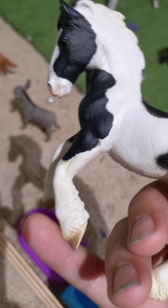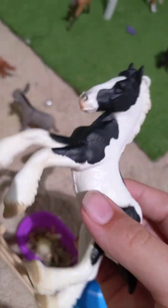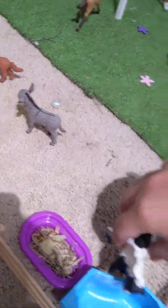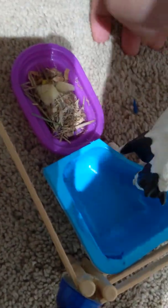So we go in the pasture, and here we have Caden, or Cade for short, and he is a Friesian Pinto yearling, and he was just taking a drink out of my homemade drinker. And then here we just have extra hay right there.